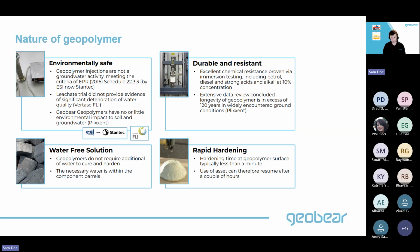It has excellent chemical resistance, and this has been proven via immersion testing. We've tested it for petrol, diesel, and acids at 10% concentration. Acids that are purely acids, it's not so durable in, but it's not a normal environmental situation to encounter. And then an extensive data review by Dixon has concluded that the longevity of geopolymer is in excess of 120 years in normal ground conditions.